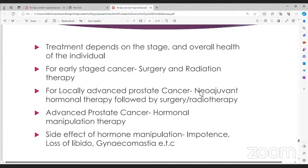Sometimes for locally advanced cancer, we could do some form of hormonal manipulation, using some drugs to reduce the level of the hormones that I mentioned initially that could increase the risk of this condition. If we reduce the level of the hormones, if we take out the testosterone and reduce all the male reproductive hormones, there could be side effects such as impotence, loss of libido, and breast enlargement in males.